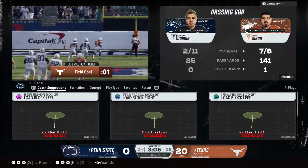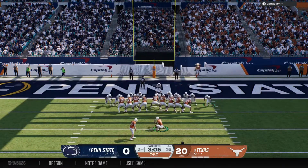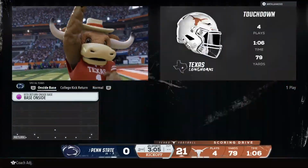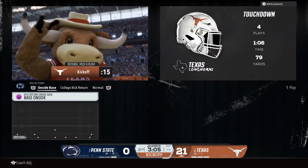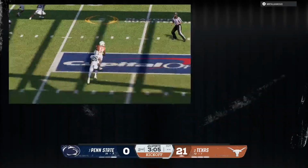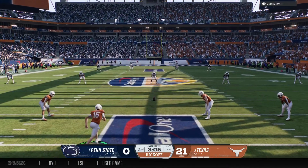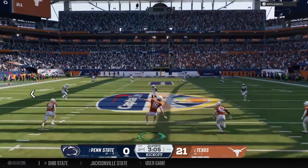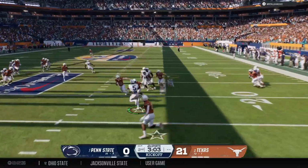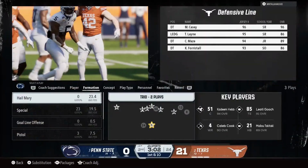They'll try to add to the lead now with a PAT. Convert the PAT, so the lead is now 21. So after putting up a touchdown, the kickoff team is out there to boot it away. Texas. He'll return it from inside the 10-yard line. He'll be tackled at the 18. That's good coverage there.